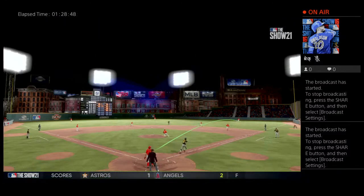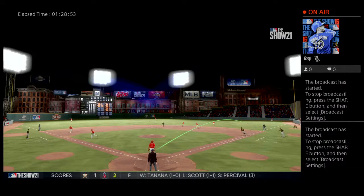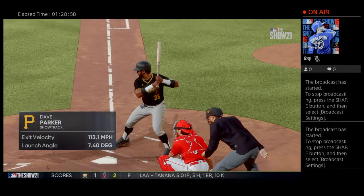Not every day that you see a ball come off the bat like that one did, and looking at it again on show track, we see it a lot faster than it came in. 113 miles an hour. Couldn't have hit that one much better than that.